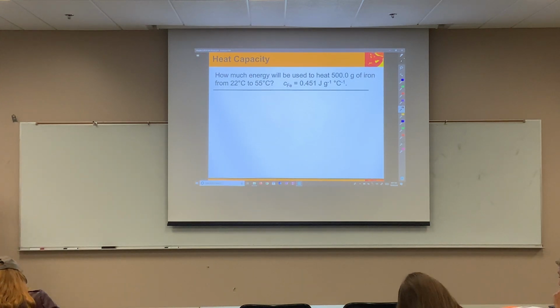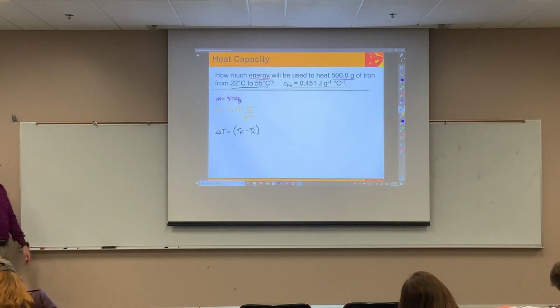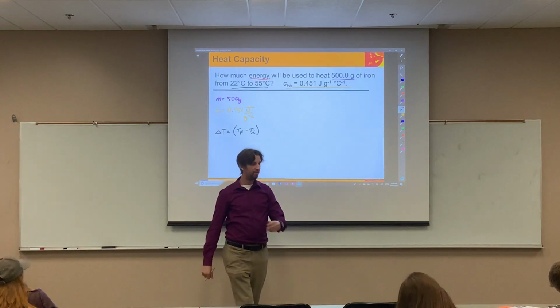So, what's this asking? How much energy will be used to heat 500 grams of iron from 22 degrees Celsius to 55 degrees Celsius? So what information do I have? I have mass, a change in temperature, and a specific heat here. So I have M, which is equal to 500 grams. I have heat capacity, which is equal to 0.451 joules per gram degree Celsius in this case. Could be important. And we have a change in temperature, which is equal to T final minus T initial, where I end up minus where I began.